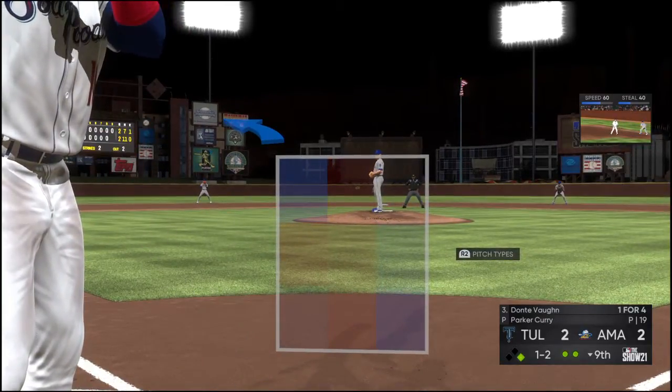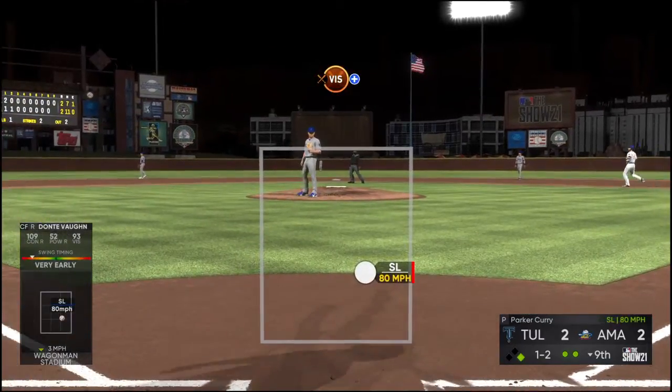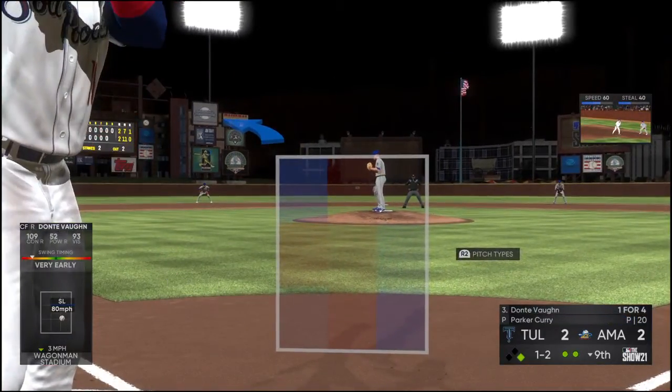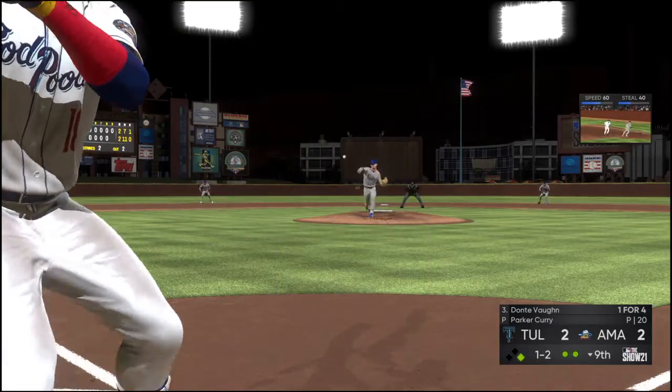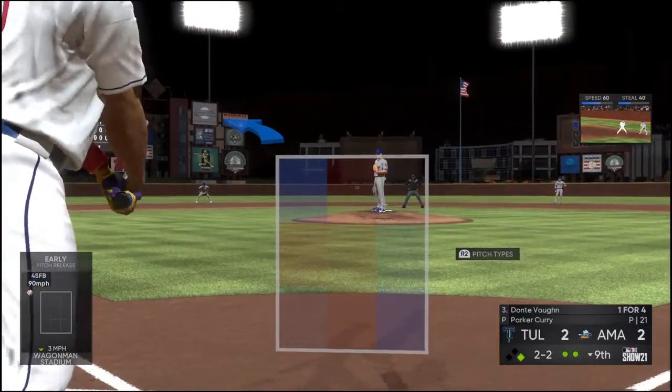Hey, here we go. Touch up for us right here, buddy. Able to protect the plate with two strikes, and he'll see another one. No one better. Touch up right here, kid. Here's a fastball into the fist, and that'll even things up at 2-2.